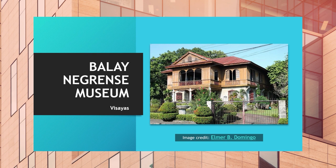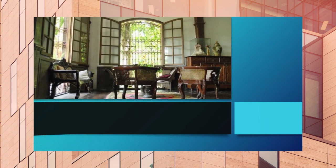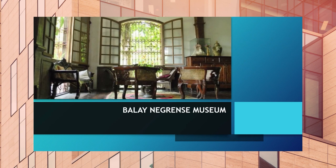How about in Visayas? We have the Balay Negrense Museum. This heritage house turned museum reflects the life of a 19th century sugar baron right in the heart of the place, where sugar is synonymous with the name of the place itself, Negros. Located in Silay City, Negros Occidental, it is regarded as the first museum in the land of sugar. You will come across architectural artifacts such as antique furniture and sculptures, rare books, Filipiniana dress, and kitchen utensils, which are also the main attractions of the house.